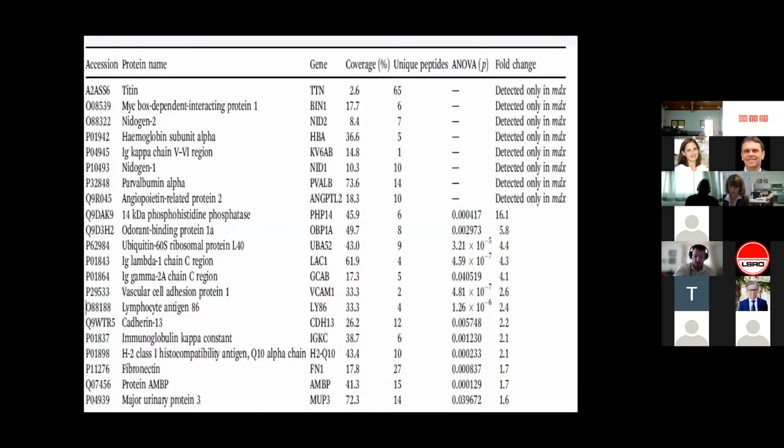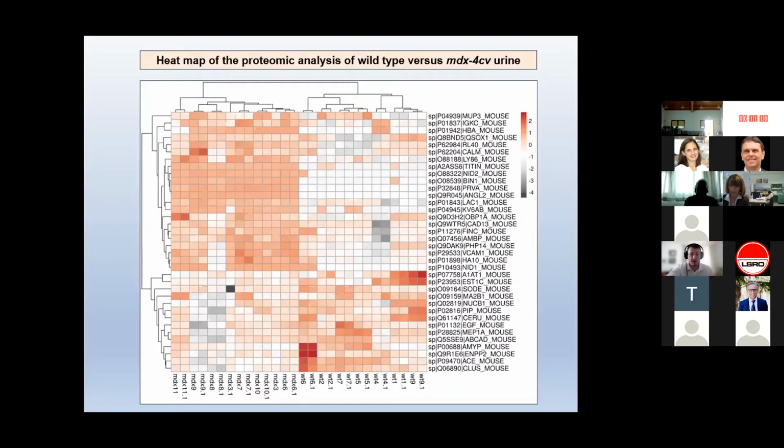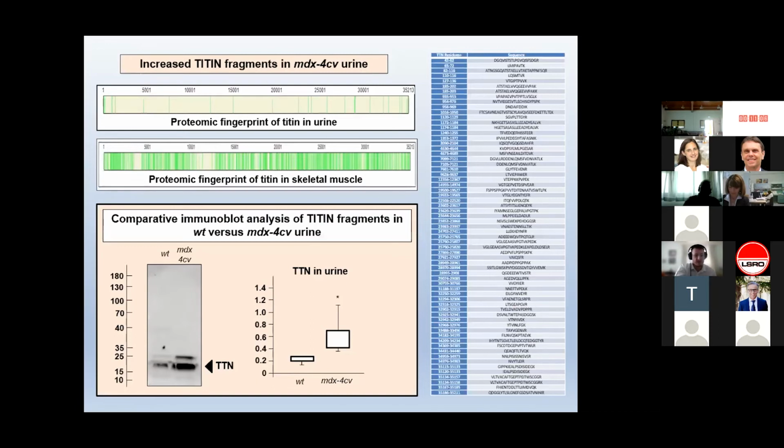This heat map shows the expression of the differential proteins. As I said, probably the most significant finding of our study was the drastic increase of the protein titin. We identified titin by 65 unique peptides, spread across the whole sequence of the protein, as it's a really large protein. The previous study that I mentioned had identified it by only 23 peptides, which were all localized to the M band. So we thought it was interesting that we found peptides from across the whole sequence.